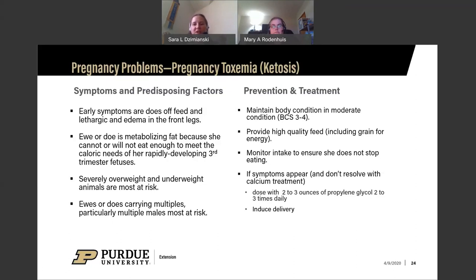If you're seeing symptoms appear, then you're going to start with treatments. Dosing 2 to 3 ounces of propylene glycol 2 to 3 times a day will help with ketosis. Calcium deficiency can also mimic this, so when treating with calcium, you should see a rapid improvement. If they don't improve with calcium, then you definitely are going to consider pregnancy toxemia or ketosis. And you can use ketone strips in their urine to determine if they are metabolizing fat and producing ketones.